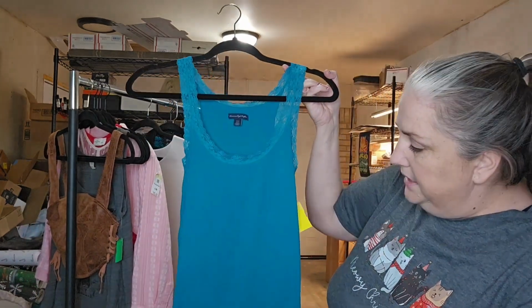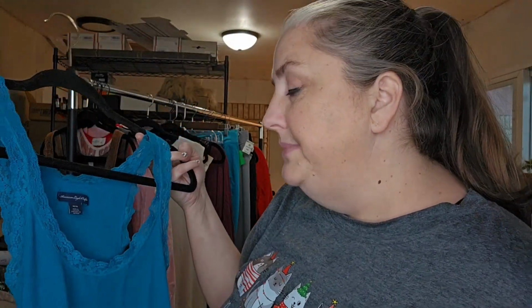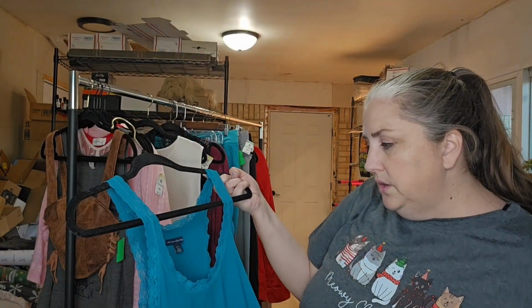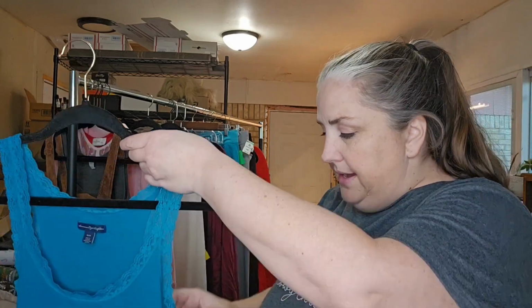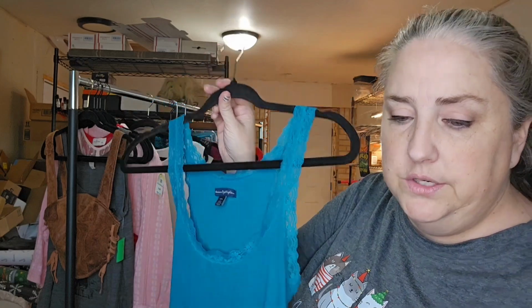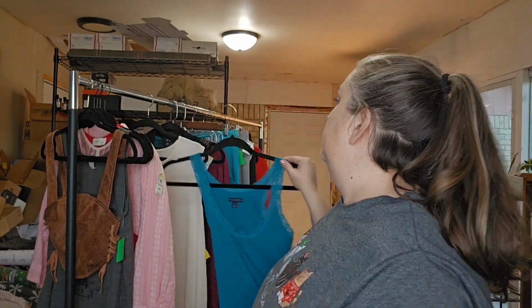The next item was another tank top by American Eagle Outfitters, and that's the logo on this one. It is a medium. This one has the Y2K lace trim on the top and along the bottom, as well as the embroidered logo right here. And it's just a really pretty teal blue. So I did grab this one as well. I'm hoping that it will sell quickly. This was also half price, so I paid $2 for this one. I think I scored on some of these tanks. I'm hoping to get about 15 to 20 for this item as well.